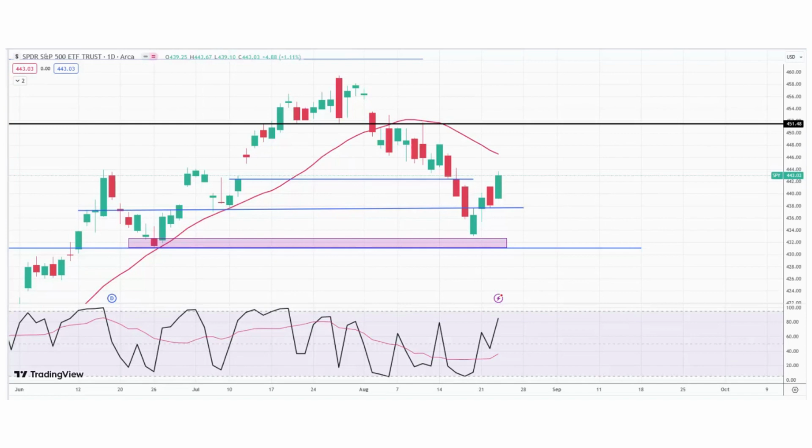This is the FFR Trading Market Minute, and this is a daily candlestick chart of the SPY. That's the ETF for the S&P 500.